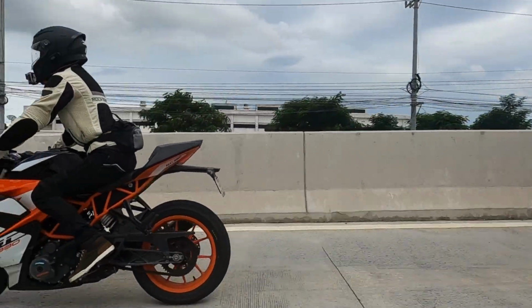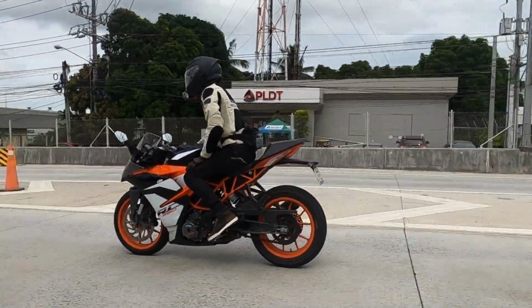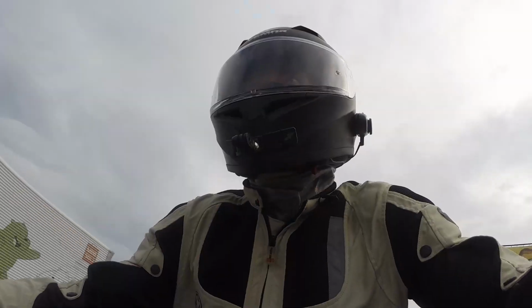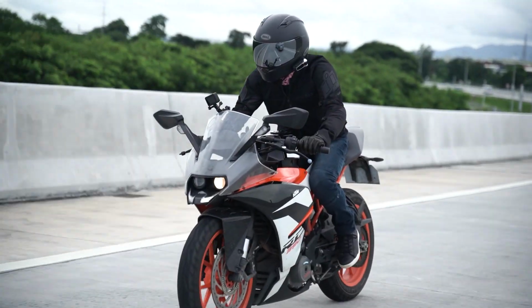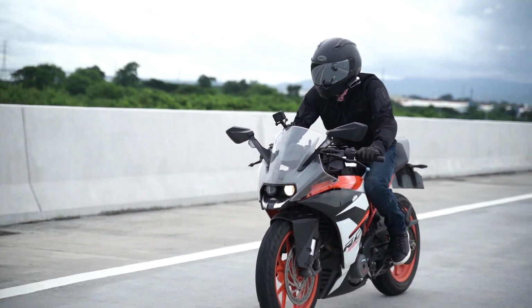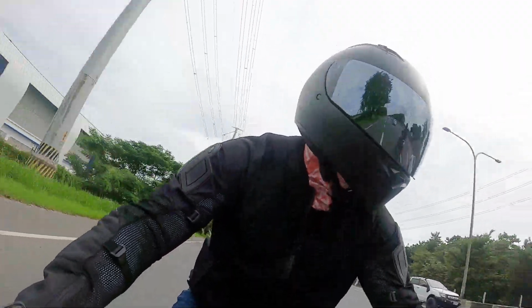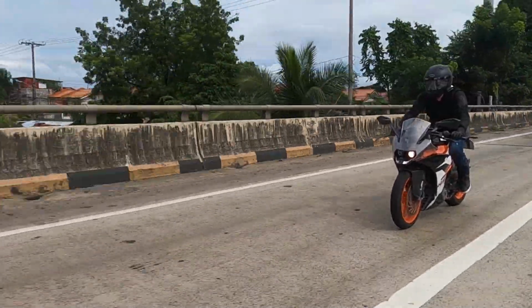I don't know, man. If you want it, you gotta want it, because these ergonomics, they're very dedicated. Super dedicated. Okay, I get what Earl is saying. The position of this bike, well, it's a sport bike. It's not supposed to be relaxed. And I understand why people love these kind of bikes. Myself, I wouldn't really want to use this on a daily basis.